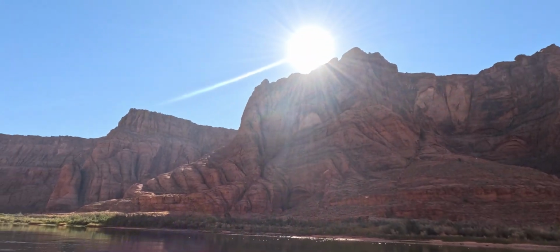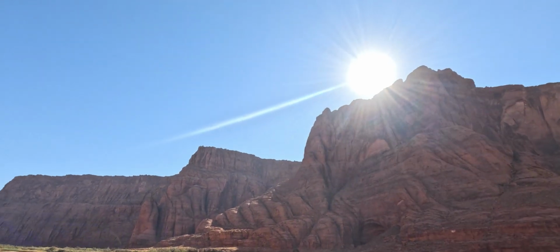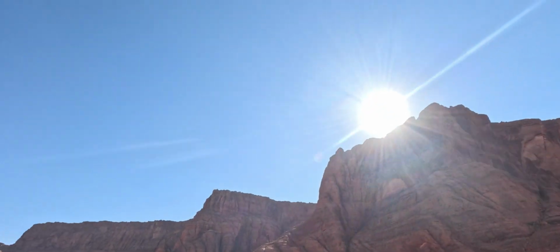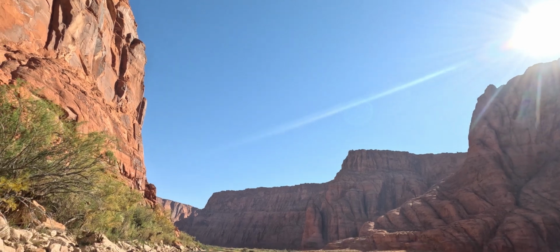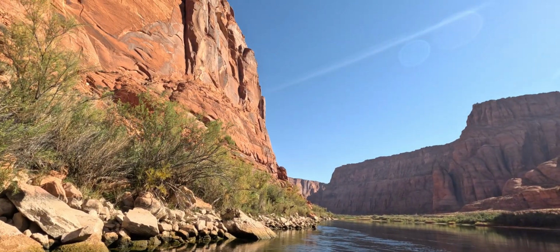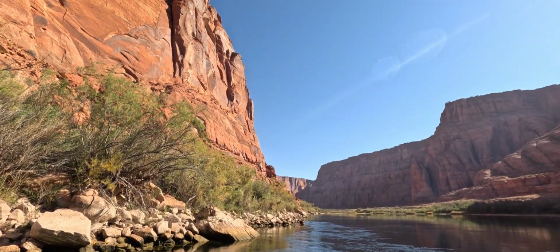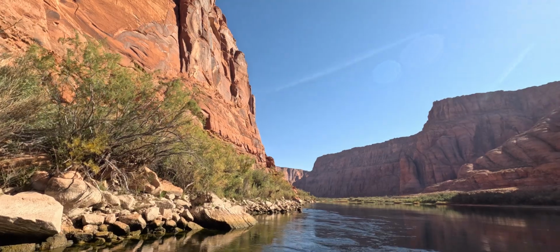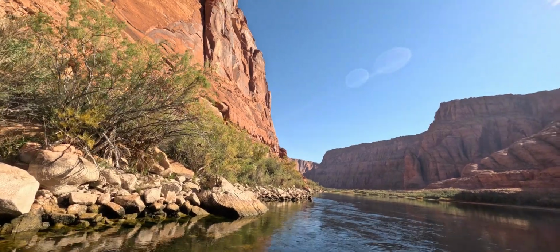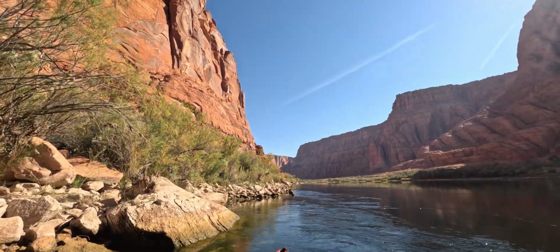I don't know if you can see it in the sun, but there's that archway I saw on the cliffside when I first came. I'll have to get up there one day, probably next spring sometime, because this is going to be the last trip this season for the Grand Canyon, because it's about to start getting cold next week, and I just don't want to be out here on the river in cold weather.